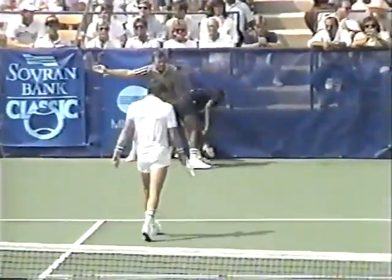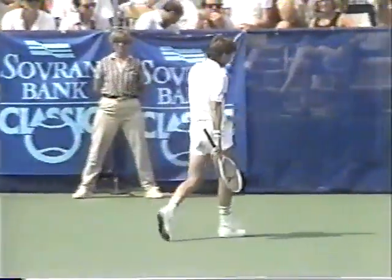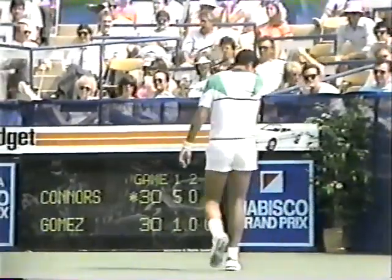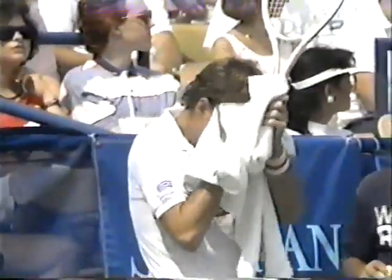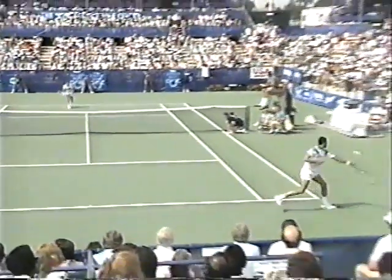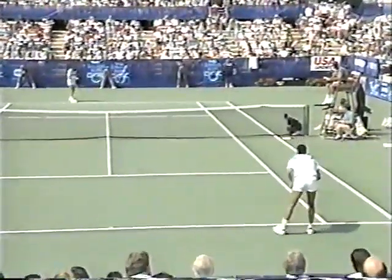Gomez with the big looping run almost hooked that ball in. Got to it finally. Topspin almost carried it in, but was 2 inches wide. So it is 30 all. Connors all week long has used the time allotted between points to towel off, pace himself. Points from the first set for Jimmy Connors.